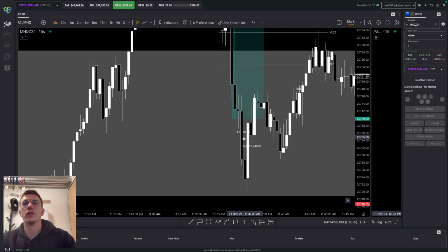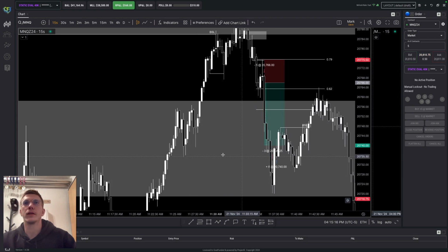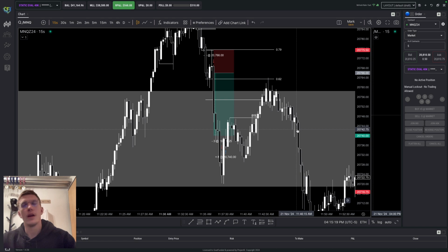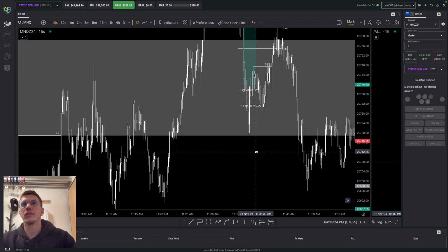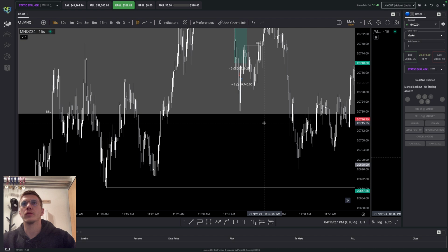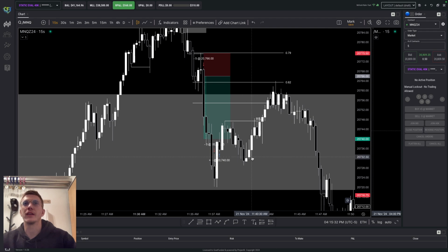Right here I wanted to take off 3 contracts, but I mistakenly clicked the sell button, which only added 3, and then in panic I just closed the whole position on the way up, because I was kind of scared that we were going to go all the way back up. My first target was hit, and I just did not want to give back my profits. Like, this target would also be hit, but I was panicking just a little.